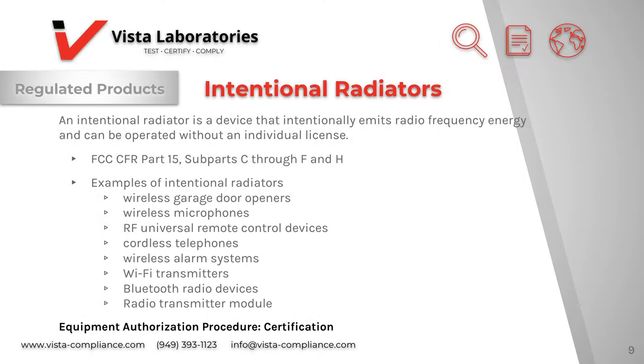An intentional radiator is a device that intentionally generates and emits radio frequency energy by radiation or induction that may be operated without an individual license. Intentional radiators are regulated under FCC Rules 47 CFR Part 15 Subpart C through F and H. And again, this is where you can find the criteria for threshold limits for a product to pass evaluation measurements. Examples of intentional radiators include wireless garage door openers, wireless microphones, RF universal remote control devices, cordless telephones, wireless alarm systems, Wi-Fi transmitters, and Bluetooth radio devices. Certification is required for intentional radiators.